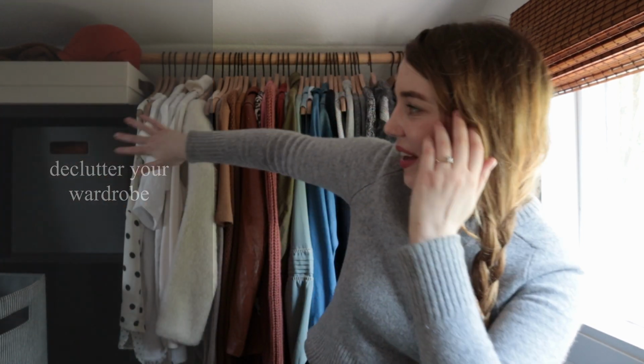Another tip is to declutter your wardrobe. For me, it's almost like a hobby because I love organizing. I love color coordinating things, obviously. And so I declutter my wardrobe about once a month.